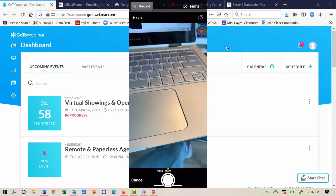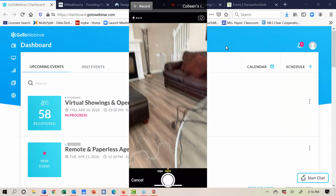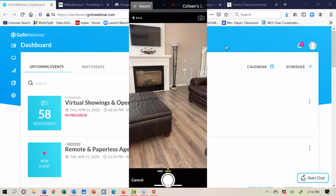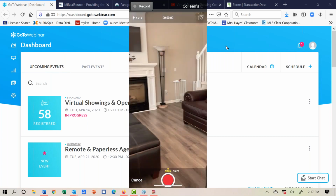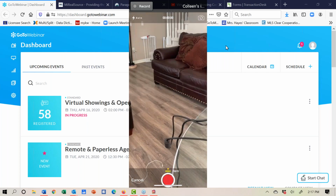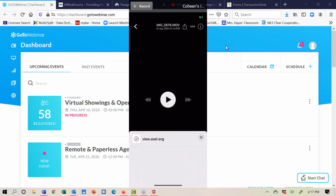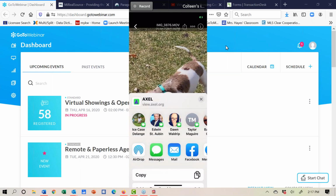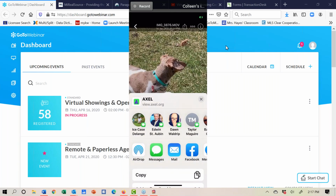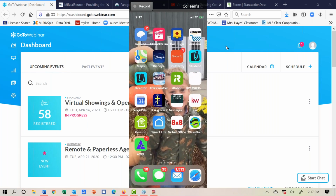So they can literally, as you can see, I'm sitting in front of my laptop right here. They could take a video of their living room, whatever they want, or they could switch over to video or photo. Here I'm doing a video. And then once they have that, they can just click the share button up at the top, which allows them to send it via message. You can see the little dog video that I sent Taylor earlier. It allows them to send it via message, via email, really, really simple.